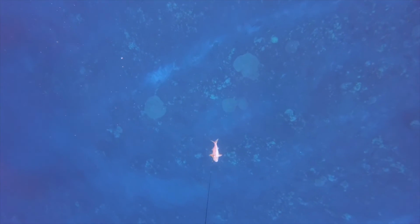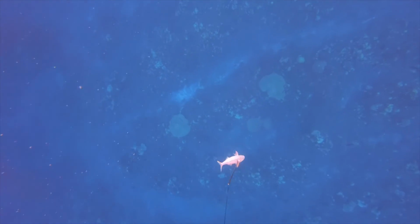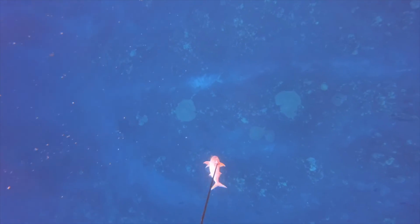Definitely one of me and my wife's favorite sashimi among yellow spots and rukus, just to name a few.